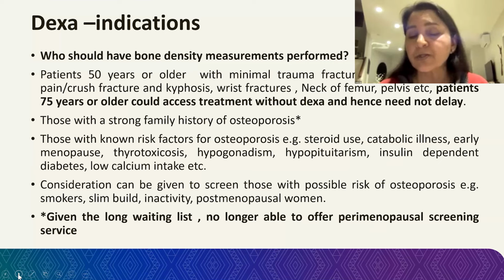And as you know, patients who are 75 years or older can actually go ahead with treatment if they have a minimal trauma fracture, because it's very unlikely that they will have normal bone density. And that was, in fact, the basis for the funding criteria previously for bisphosphonate therapy, which are no longer in place.